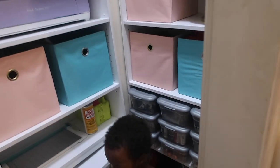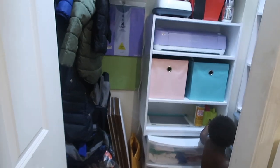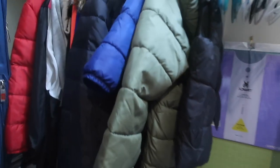Closet organized and not cluttered anymore. So now I can find everything. I know where everything is at. I mean, I still have stuff in here that I keep close to the computer, like my extra vinyl. Some new stuff that I have, new colors that I bought. And then that's just a bunch of extra stuff. But yeah, that's it. And then we don't have a lot of coats, so the coats will be hung up on this side. I still have to tackle the stuff back here, but that's gonna be another day.